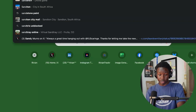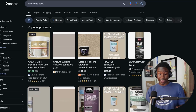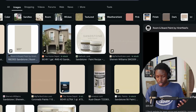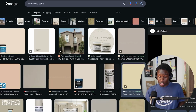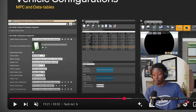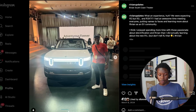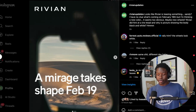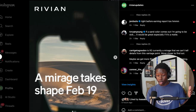In fact, I looked this up earlier: sandstone-like paint. So, right, like a sandstone color. This is likely what we're going to be getting here, some variation, but it's going to match that of the California Dunes. And that's exciting. So, new paint color, new wheels. I'm super duper excited.